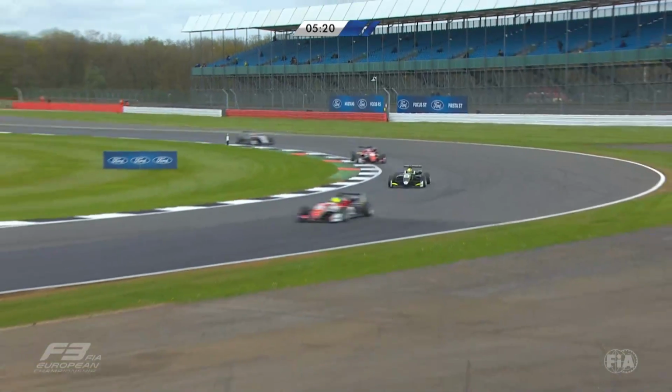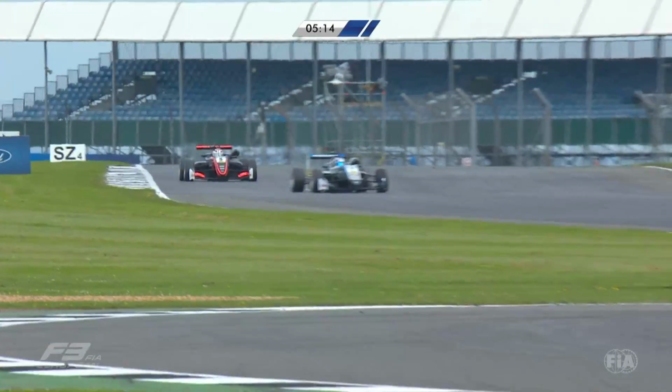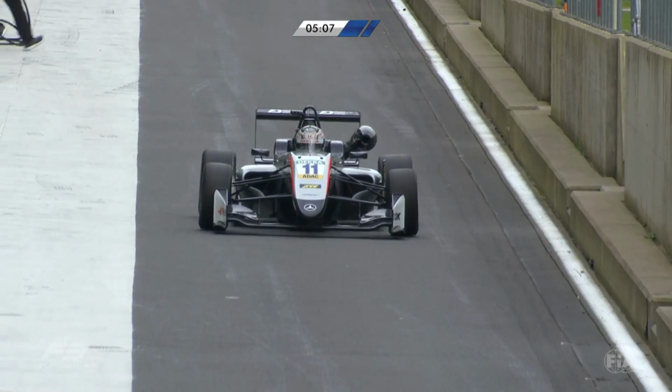Joel Eriksson then is your race leader. A black and white flag to the 62 car, which is Ferdinand Habsburg, who's already been picking up some issues in terms of track limits.